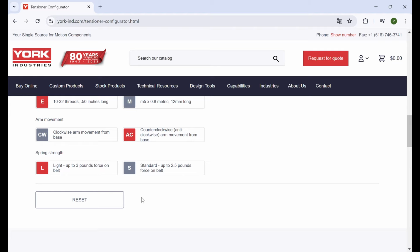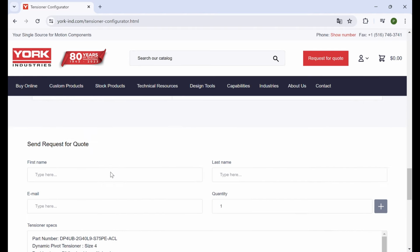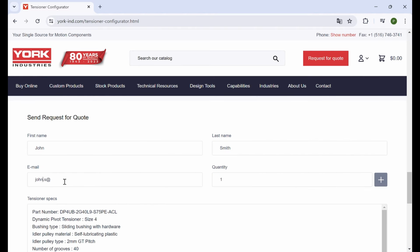Once you have chosen the specification, fill the form and send the message for quick turnaround quote.